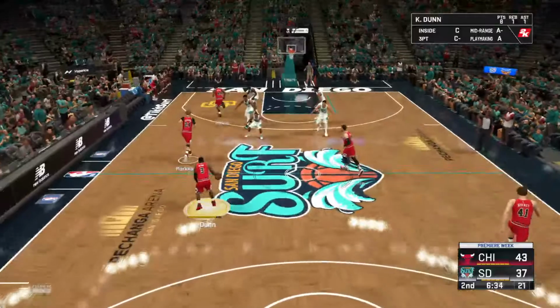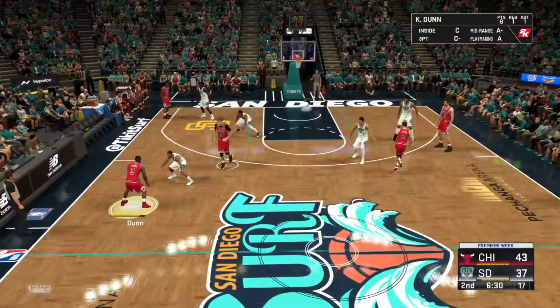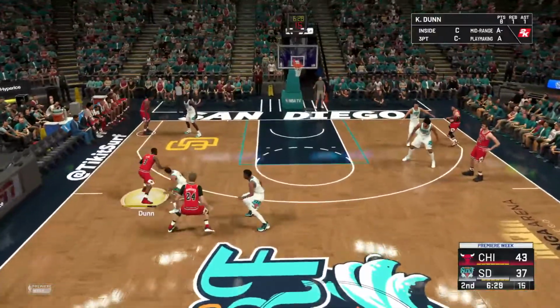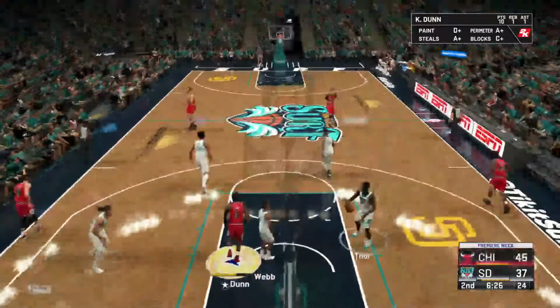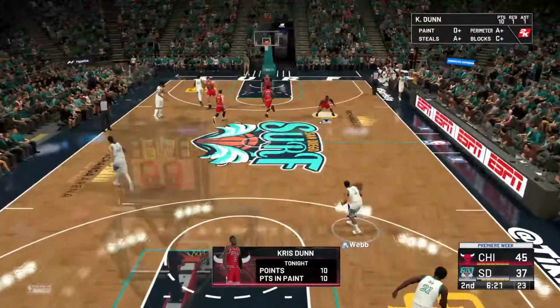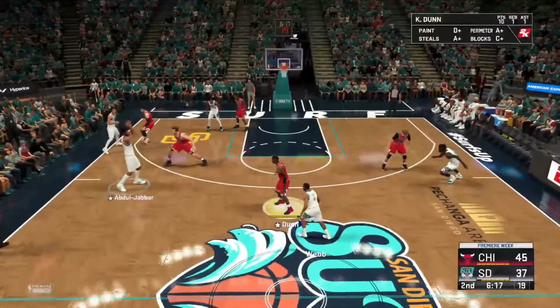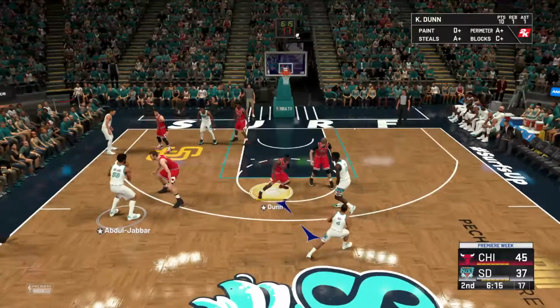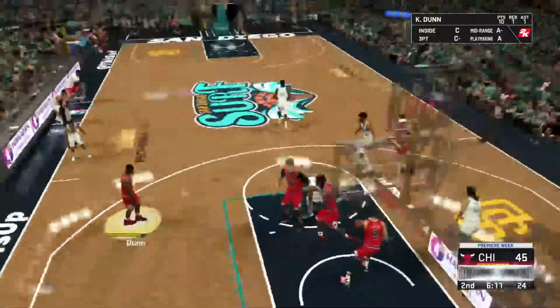The assist, really the key to that entire sequence. Done against Webb. Dunn shoots. Why they got him doing his old weak plays, bro? And Dunn, where's Dunn be out here dunking on people? Seeking contact and getting it. He just absorbs the hit, yet still able to finish. Back to Webb. There's the triple. Another three. That's ridiculous.